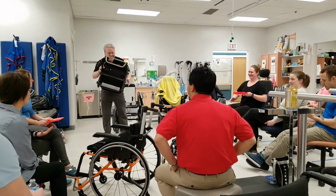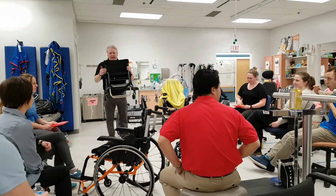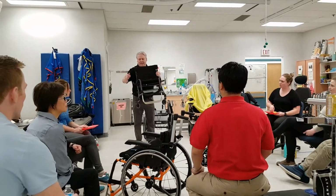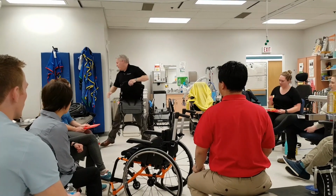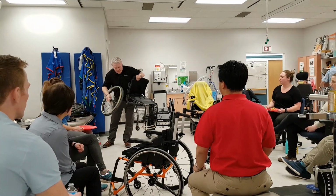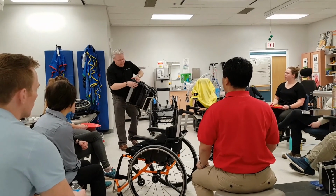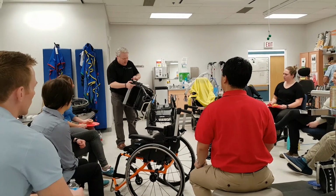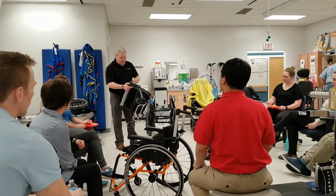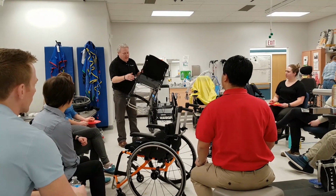We also have a one-handed braking system that locks both wheels. And see how it just recoils really easily? It's spring activated. The way we do our balance adjustment is not through the axle; obviously you can see it's part of the frame here and it doesn't move. We move the backrest forward and backward. So the more forward, the less tippy, the more backward, the more tippy.